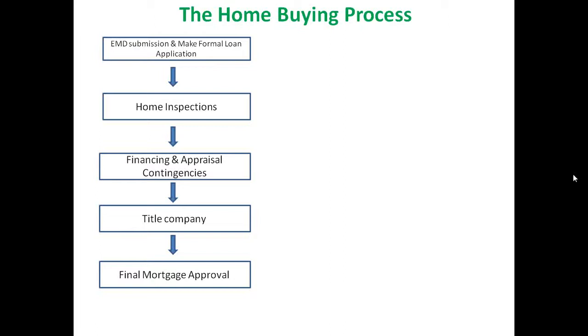After the file has been submitted to underwriting, you're going to get what we call the final mortgage approval, and that's pretty close, a few days right before settlement. It's a pretty exciting event, and per the contract we will be sending documentation to the seller stating that the financing has been totally approved. Also very important, you must get hazard insurance.